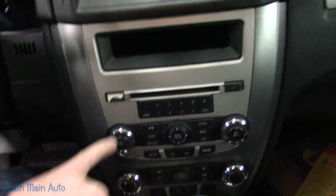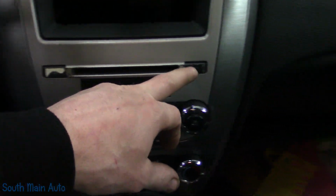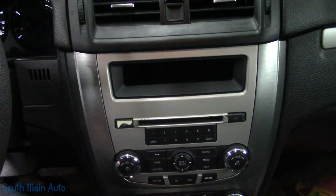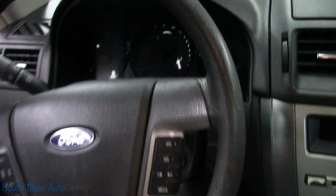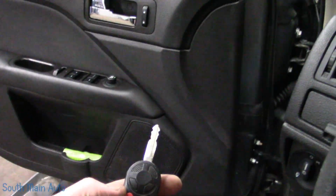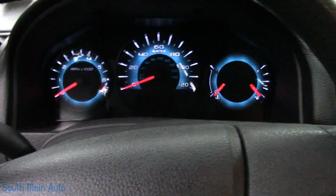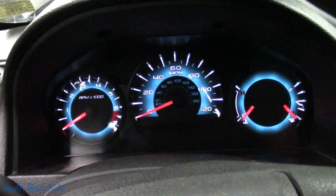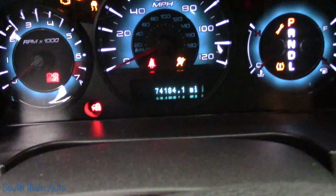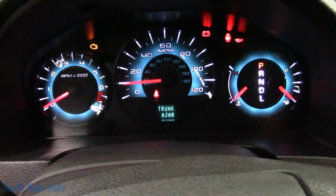Of course, this is the only cosmetic issue. I think whoever owned it before must have had really long fingernails because those buttons are a little bit messed up. However, the radio works, CD player works, cruise control works. Where's the key at? Yeah, two keys with fobs that work. I'm going to lock the keys in it. I'll show you. I think it had 74K, 74,180 something. Yep, we took it for a drive, so it's pretty sweet.